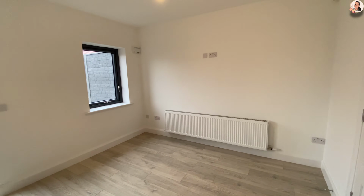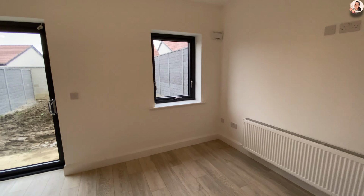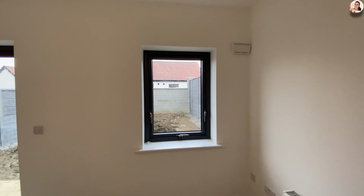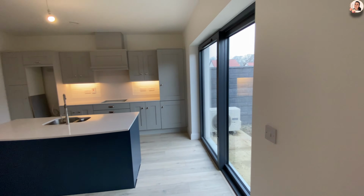Right opposite to the kitchen, you have the dining space as well. Kitchen flows into dining. There's plenty of space here for a large table, making it ideal for hosting dinners and parties.